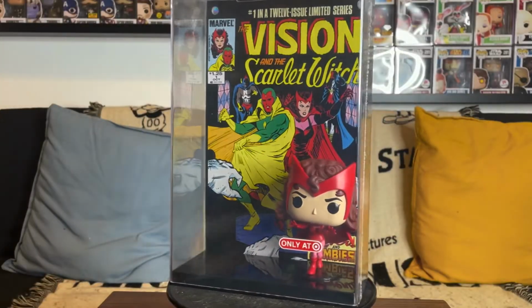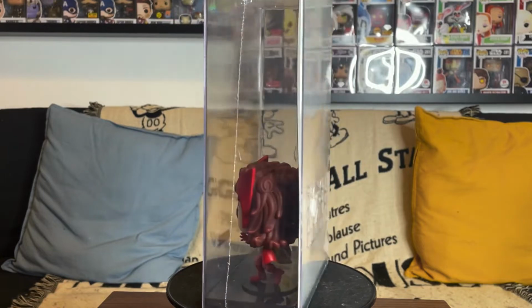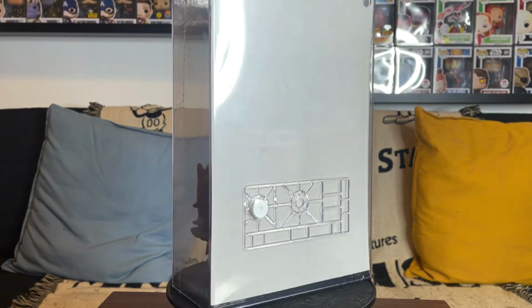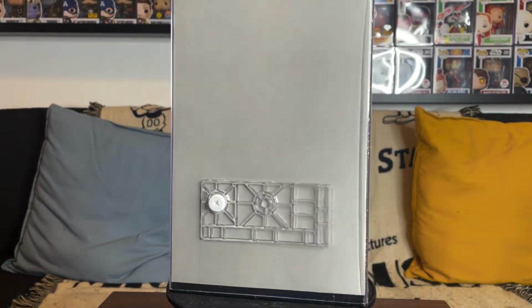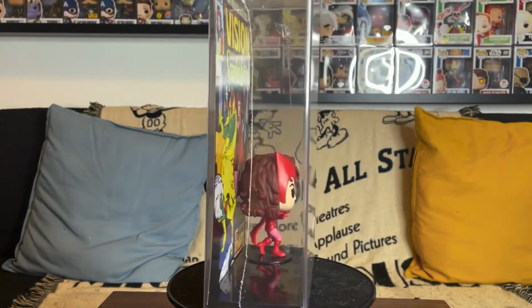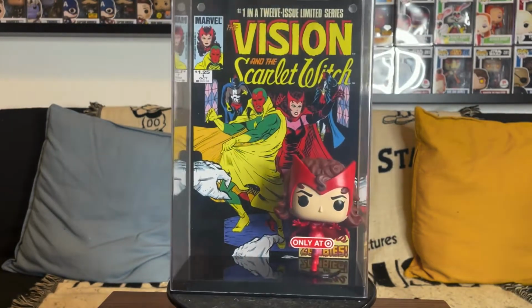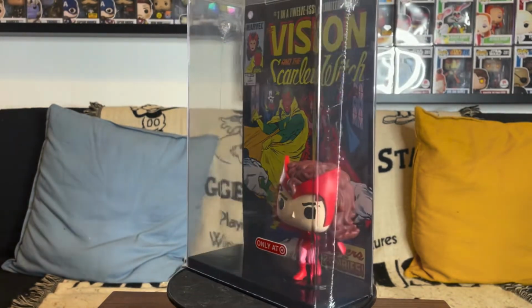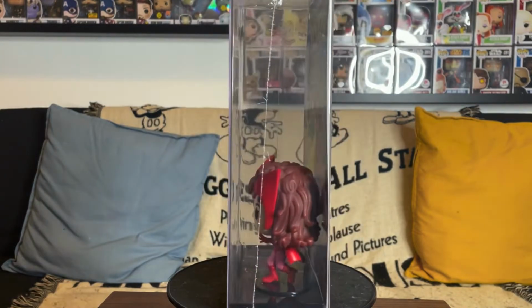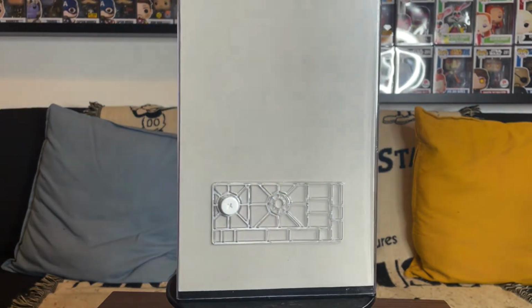So we can see here, we have the back issue of that comic book of the Vision and the Scarlet Witch, number one in that 12-issue limited series. And you have Scarlet Witch standing on the bottom of the case as well. She is on a little bit of a stand, using her powers, hands out there. Really does look cool in that classic outfit, kind of like the Halloween Wanda from WandaVision. This one really does look great.